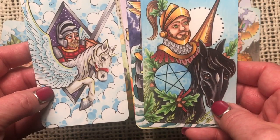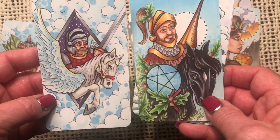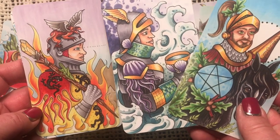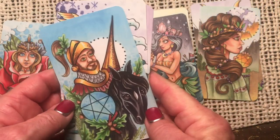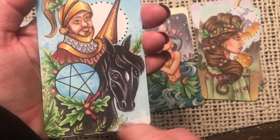So the Pentacles and Swords have the Knight on horseback, whereas the other Knights are not. But they've still all got their typical armored helmets. Very pretty. Ooh, I love the acorns and the oak leaves. Boy, that's pretty.